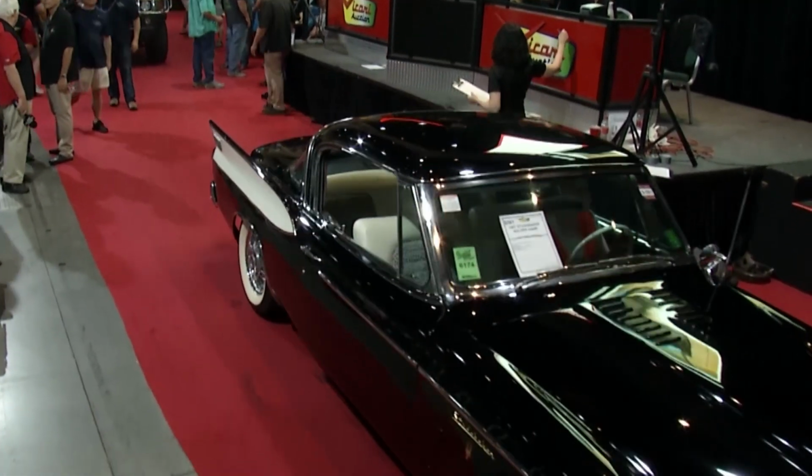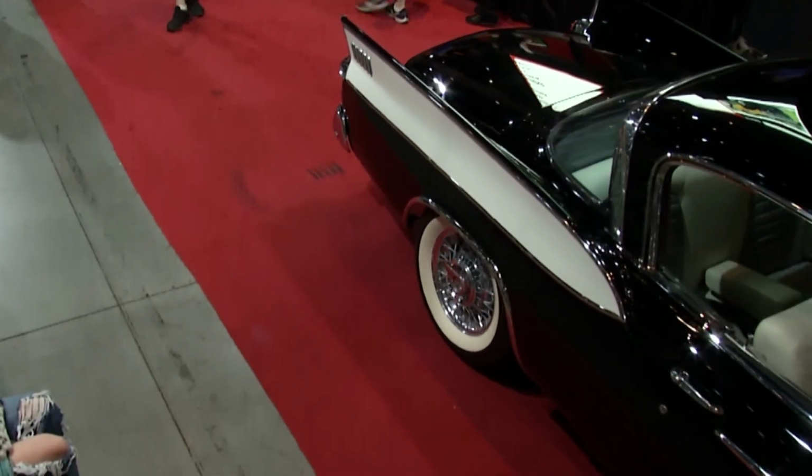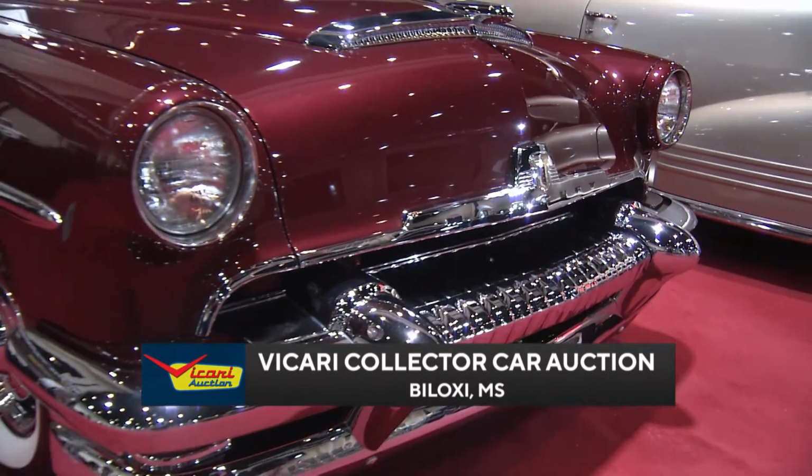Dave Dobson is with our proud new owner. Stacy here from Tennessee. Did you come with a budget? Did you come with a plan of what you wanted to buy? Yeah, I went over a little bit. I did, but, you know, it's only going to go up in value, so. What are you going to do with it? Drive it. After the break, we'll have a station wagon. Oh, that's different.